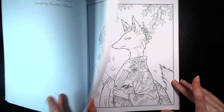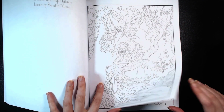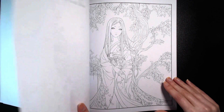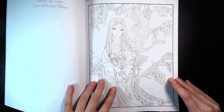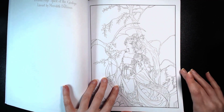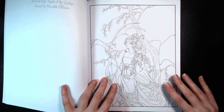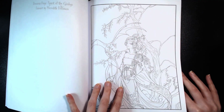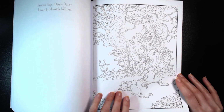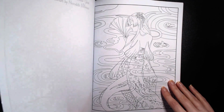Butterfly Fairy, this is in the magazine. Maple Kitsune, also in the magazine. The Edge of Enchantment. Foxfire. In the magazine as well is Spirit of the Ginkgo. And I love this one. And this is not in the magazine, so just for this little dragon picture alone, I'm glad I have this book. The Golden One is in the magazine. Kitsune Dance. This is also in the magazine. I love the little baby foxes. Called Kitsune Glen.